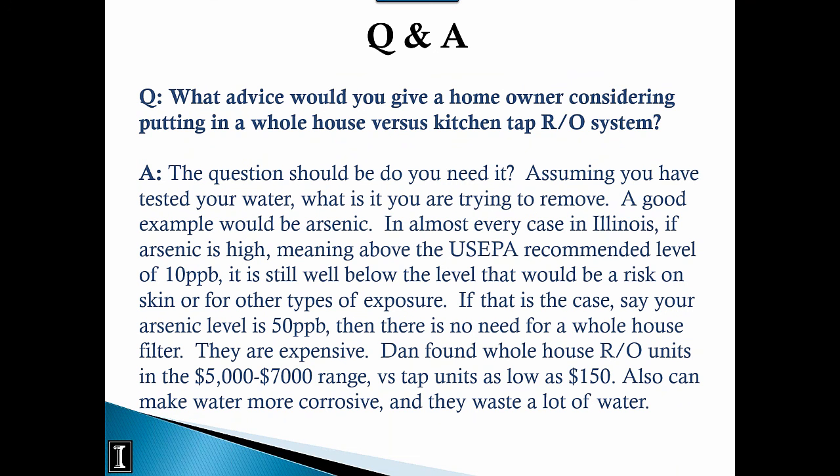So what advice would you give a homeowner considering putting in a whole house versus kitchen RO system? So RO is reverse osmosis. And, to me, it really comes down to, do you really need it? I don't know the context of why whoever asked this question was asking, but one of the best examples I have is that we have ROs used in Illinois to remove arsenic.